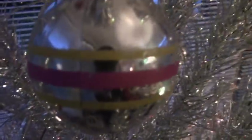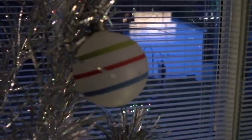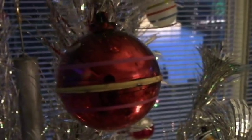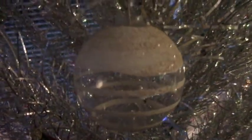I'd like to have all striped, but maybe someday. They're all old, except for a couple. Like this one is weird and old. That's old, yeah. There's another one. Is it plastic? No, that's glass. That red one there is plastic. So that's a cool one there. I've been collecting them a while. But this is a nice one here. I think that has a paper hanger. Right, so, World War II.